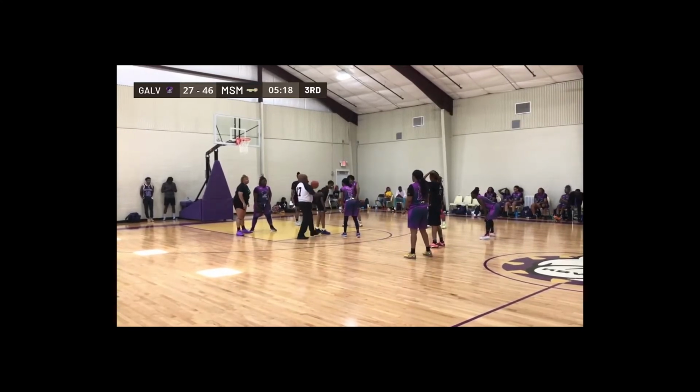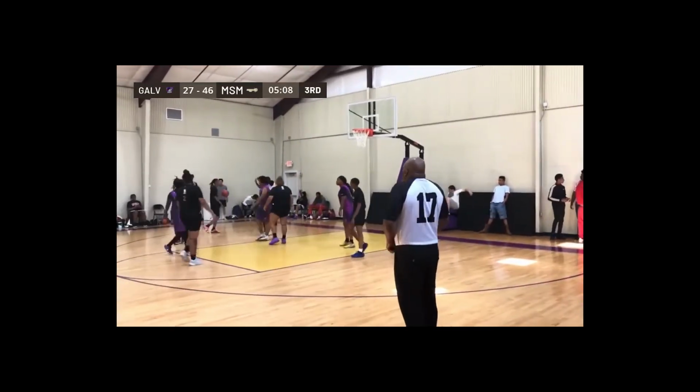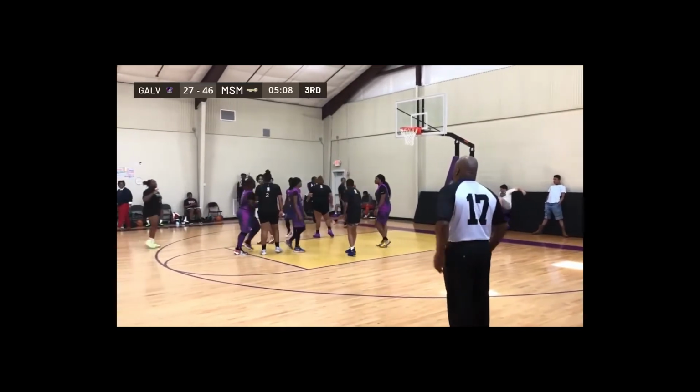Coming out of the timeout, it will be Sykes and LaDasia Williams who will jump for it. Sykes wins the tip, pushing it ahead for the Magnolias. There is Sykes, nice feed down low to Asia Williams. She draws the bump and the foul on the Lady Venom.